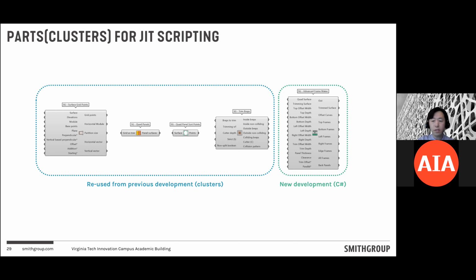cutting frame offset distances differently on all sides from cutting grids. This new component also includes a trimming function and outputs trimmed curtain wall panels, frames, and even back panels for shadow box. It also has an option to make frames parallel to floors or perpendicular to panel surfaces. We believe we can use these new components for many other projects in the future.